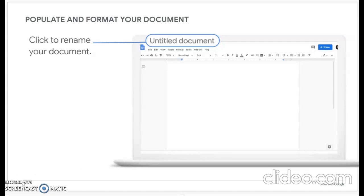Whether you're using a template or starting from a blank file, like I have in this image, the first thing you want to do is rename your file. Google automatically saves your work and the files for you. If you don't name it right away, you'll end up with a bunch of files in Google Drive, all called Untitled Document, Untitled Spreadsheet, or Untitled Presentation.